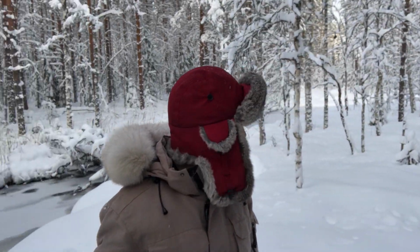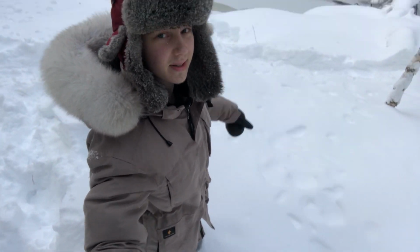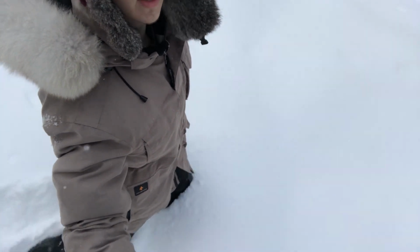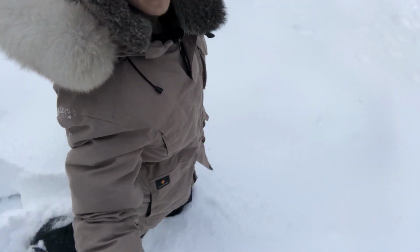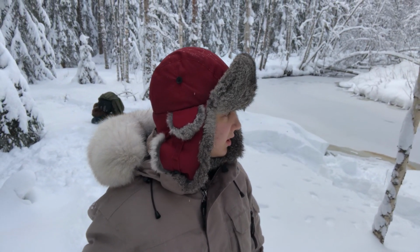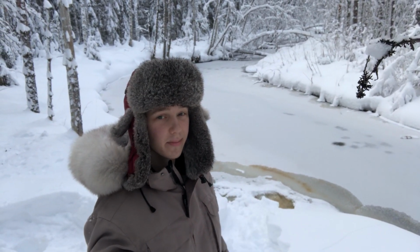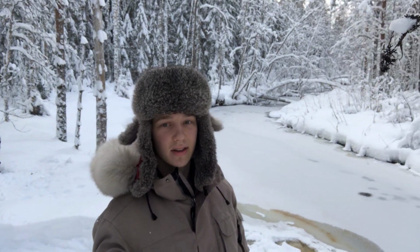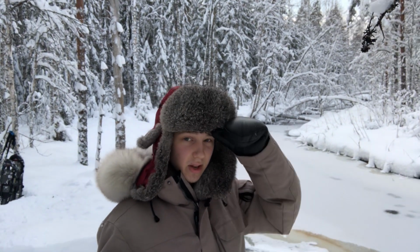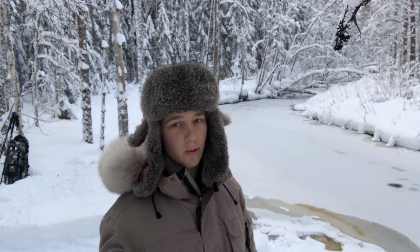Let me actually show you guys. Right here, it's literally knee deep. So moving around with just the boots is not really possible, or it is very slow and energy consuming. I also tried how the ice held up, but there's definitely not enough ice on the little river here that I can go across it. But it wasn't too bad. I kind of dipped in the water, but just the snowshoes got wet, so I'm all good.